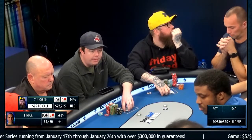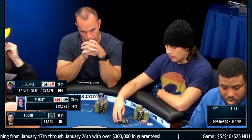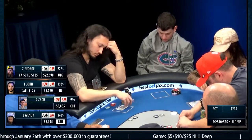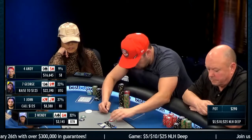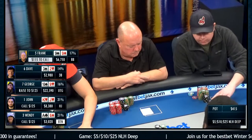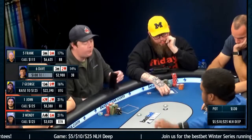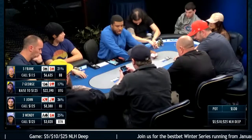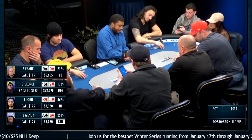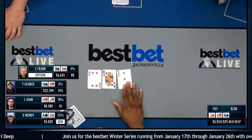George going to open the 10-9 offsuit, 125. John's going to call, king-jack of hearts. Wendy's going to call on the button, ace-6 off. And Frank with two 9s going to make the call from the big blind.